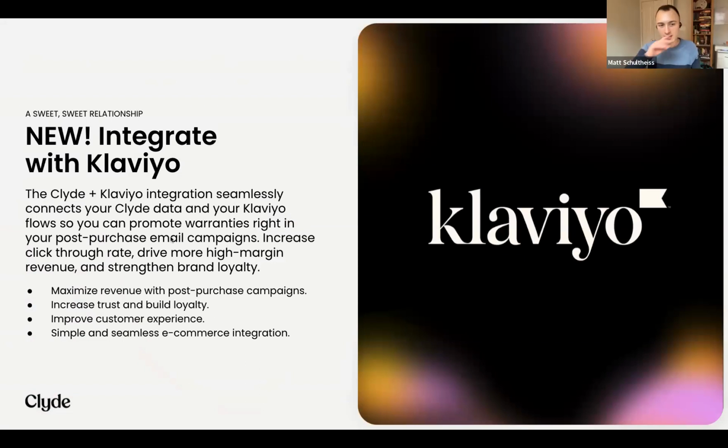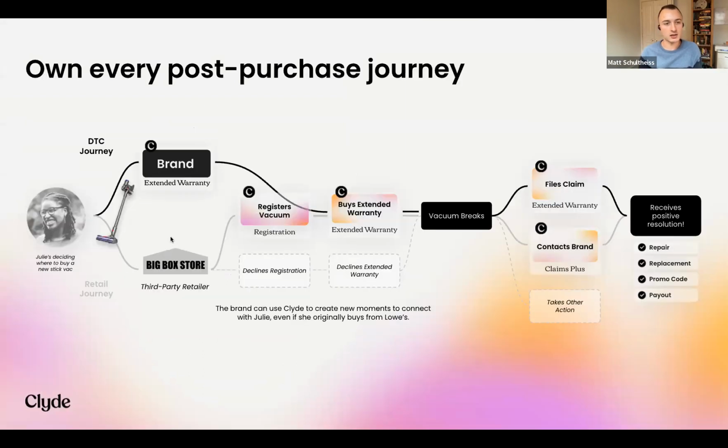Yeah, I'm happy to. The Klaviyo integration really allows you to make sure that you're capturing all of your customers' moments throughout that post-purchase journey. And you can go to the next slide here, Chloe. If you wanted to talk through this cycle, I'm happy to pass it over to you on this one.